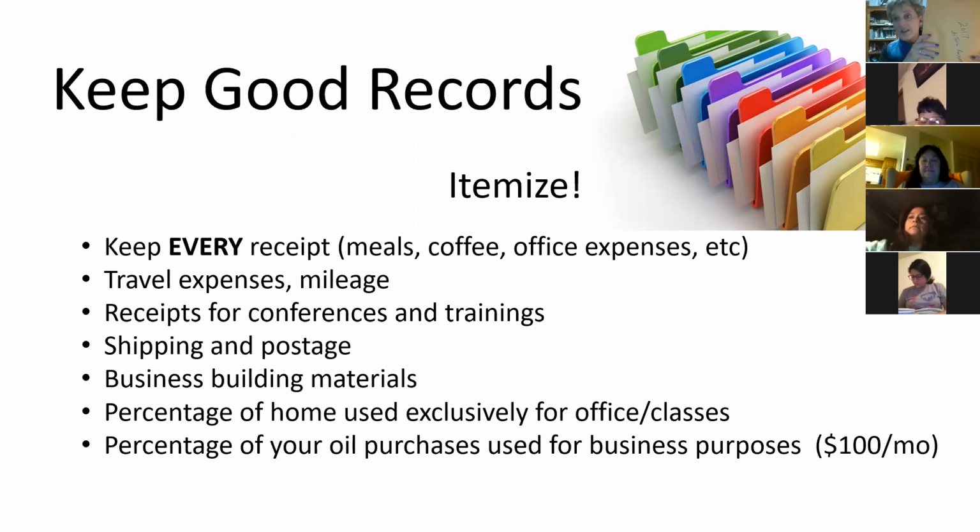Not that an accountant is ever going to need to see these, but if I ever get audited, I have to have accounts for those records so that I can go back and prove that the numbers that I'm actually putting on my tax form match. So keep every single receipt. I am not kidding you. Every single receipt that you can think of.